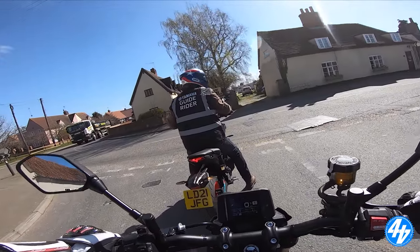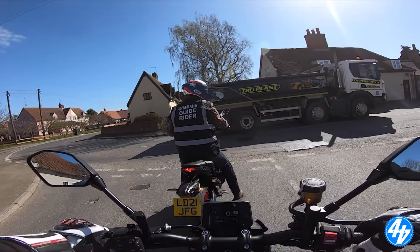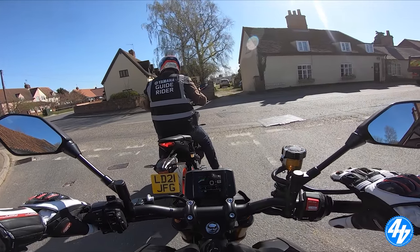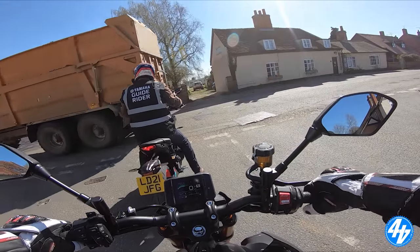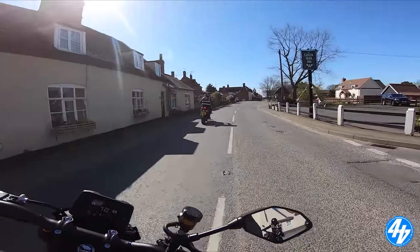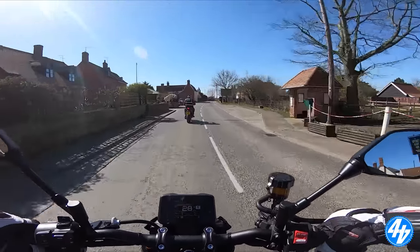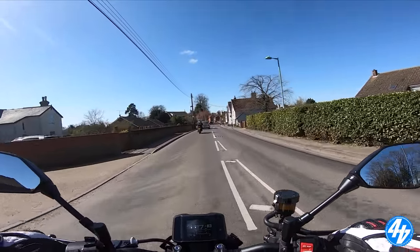They're telling us they've done quite a lot of work on the exhaust and the airbox to give it that nice rasp. And it does sound good. It sounds better than the old one. I mean, the old one sounded good, but this sounds cracking.